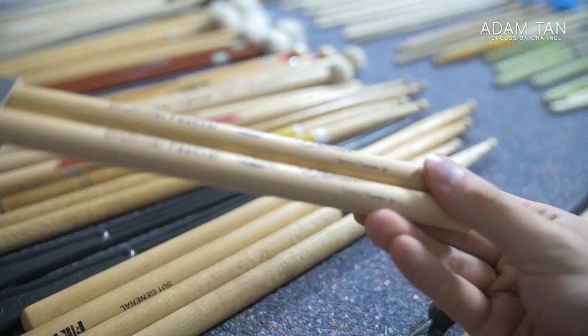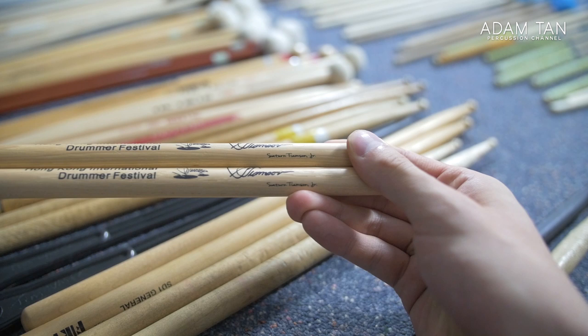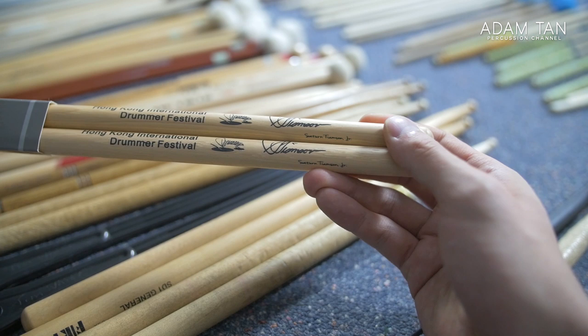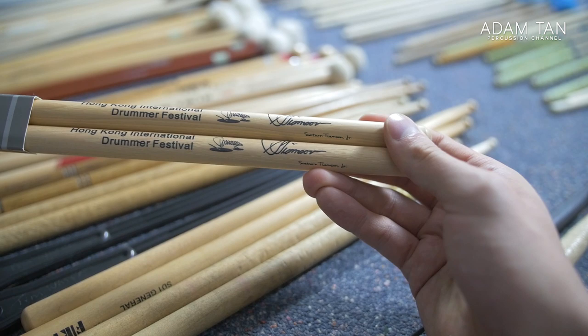In any case, these sticks are actually from my friend Sato, who lives in Hong Kong. He's a former Disneyland drummer. He's a professional drum kit player. He also teaches drum kit in Hong Kong. He's an absolute beast. He just came out with these sticks this year in 2019, and he gave me a pair as a gift when I was there in February. So thank you so much to Sato for these. They're too precious to use, so I will just keep them as a gift.